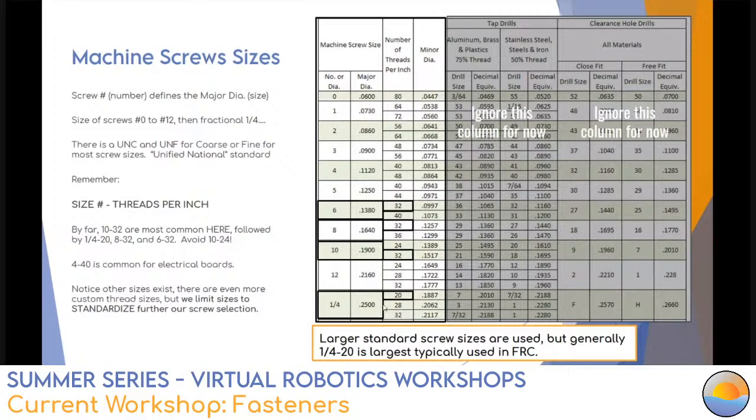For each thread size, there's also a coarse thread pitch and a fine thread pitch. And you'd express that as 10-24 or 10-32. By far, 10-32s are used on FRC size robots. It's just a good sturdy size to use. Sometimes you might want to use a 1/4 20, and then go down to an 8-32 or a 6-32. And there's only like one instance that I can think of that you'd have to use a 10-24, but you don't want to keep those two together. It's a recipe for disaster.